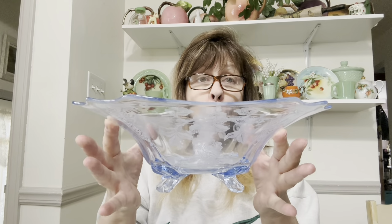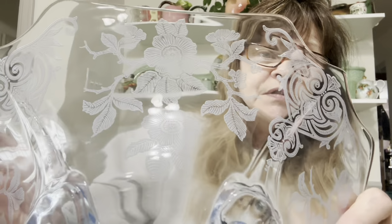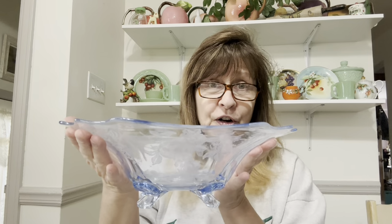Now, I think this could be Cambridge Blue Capri. If I'm wrong, please let me know because I probably am. You know I'm not up on my glass, and I don't know the pattern. Oh, my word. Look at this. Show you the pattern. Looks like dogwoods, but it's beautifully etched. Oh, my goodness. Isn't that a stunner? I couldn't believe my eyeballs when I saw this stuff on the shelf. I was like, oh my word, I'm hitting the jackpot today.